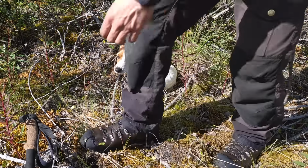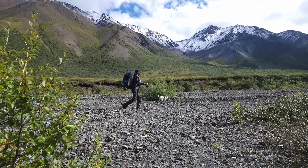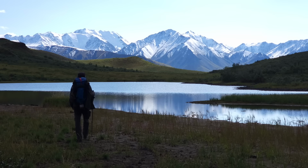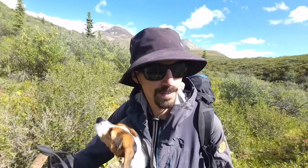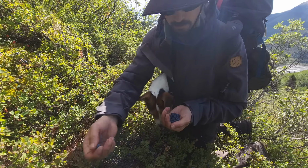Okay, buddy, let's go. There's bits and pieces of trail through here, but I mean, this is a wilderness route. You kind of have to figure it out as you go. Just down at the bottom of this hill will be the Duke River, and we'll see what we're up against. Holy smokes, look at all these blueberries. This is unreal.